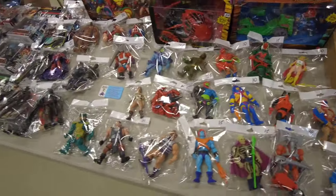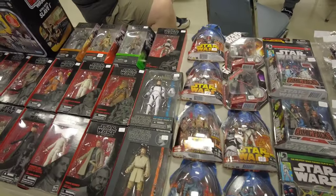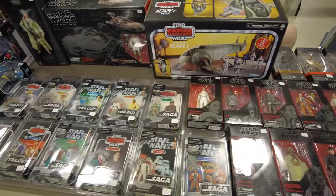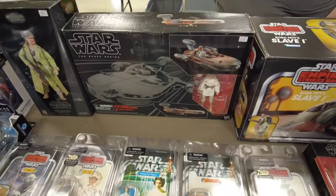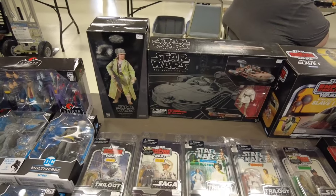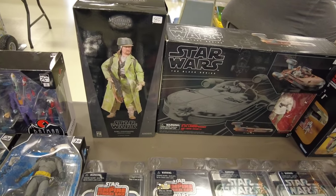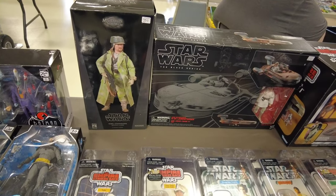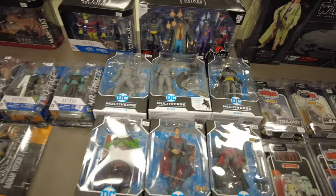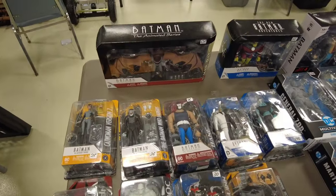Tons of He-Man figures all along here. Then he's got the Star Wars figures, and he's got the Black Series here. Check out Slave One right there. He's got this one here with the Luke and the Landspeeder for 60, and he's got this right here, the Sideshow right there of the Rebel Endor Trooper. And there's McFarlane DC figures here. So yeah, we're gonna check out his table and maybe we'll find something.